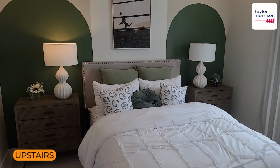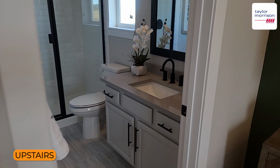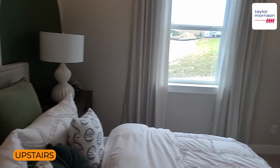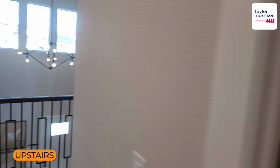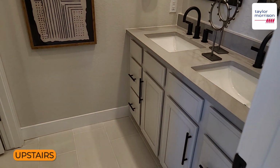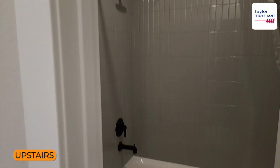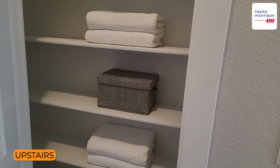Again, with the big furniture, I like that because it gives you an idea of just how big the room is. This is an ensuite because it has its own 3/4 bath. And then closet. Upstairs laundry. What do I say? Best thing since sliced bread. Go back over this way. Dual vanities. Tub shower combo, nice looking tile. I'm guessing hallway linen closet.